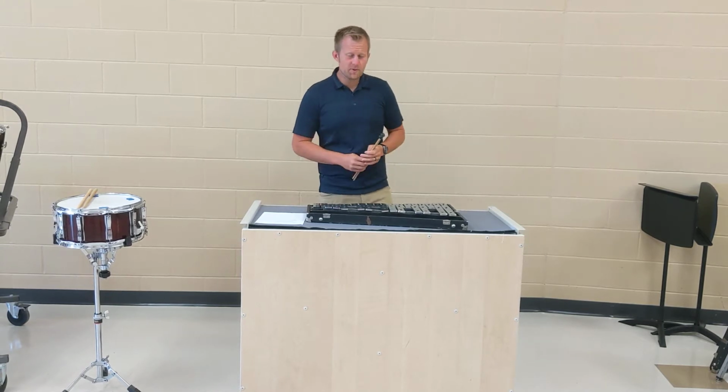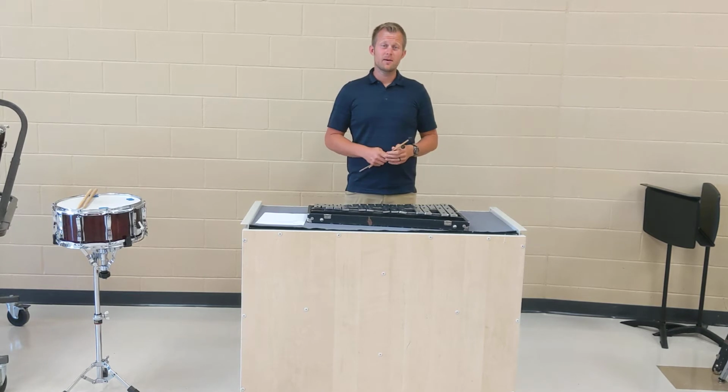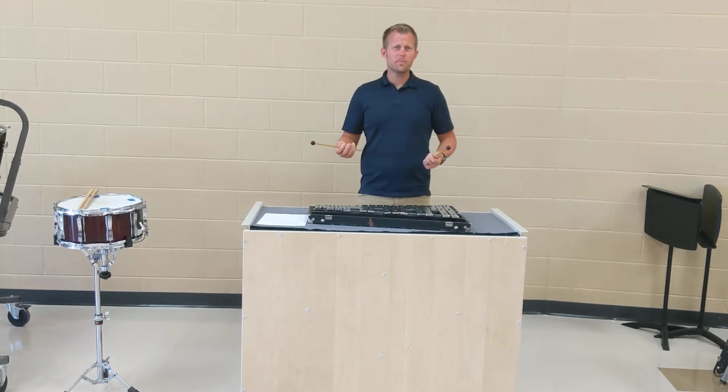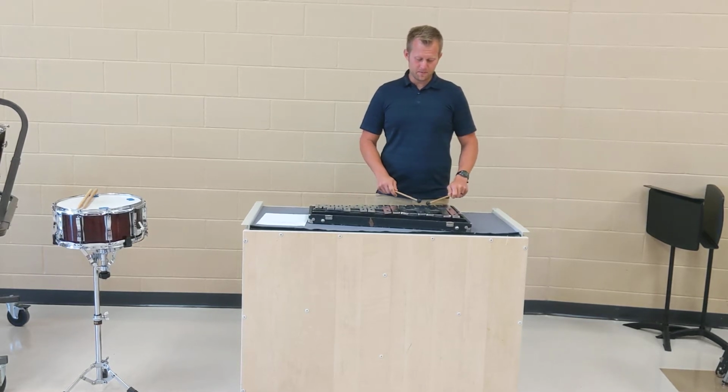And so let's start off with the bells here. For the bells, they will look a lot like this. You'll have a bell kit that you'll bring back and forth from home to school to practice with, and you'll have mallets similar to this. Bell parts usually double high woodwind or high brass lines in band music, and they sound a lot like this.